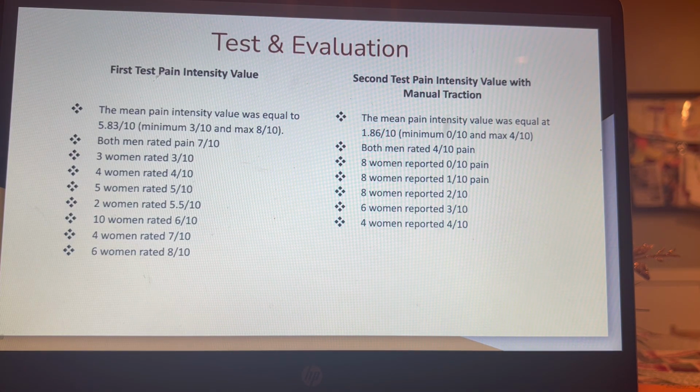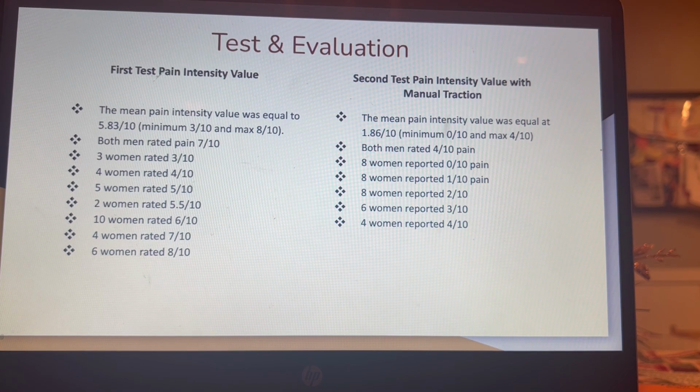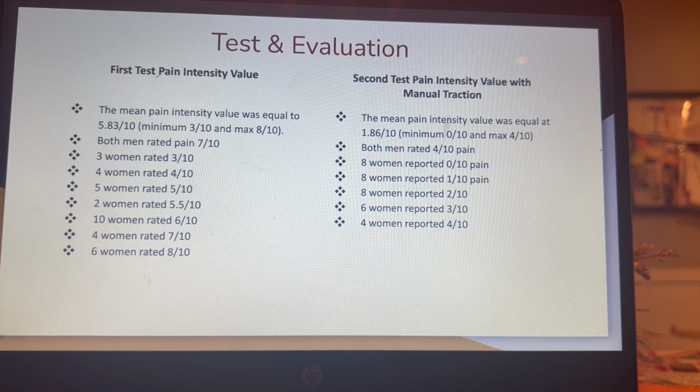For the first test pain intensity value, it showed that the mean pain intensity value was equal to 5.83 out of 10, with a minimum of 3 out of 10 and a max of 8 out of 10. We showed that both men rated pain 7 out of 10, and then 3 women 3 out of 10, 4 out of 10, 5 out of 10, 2 5.5 out of 10, 10 6 out of 10, 4 7 out of 10, and 6 8 out of 10.